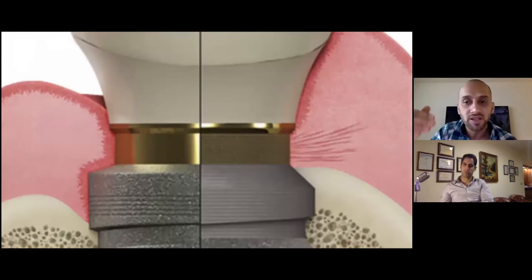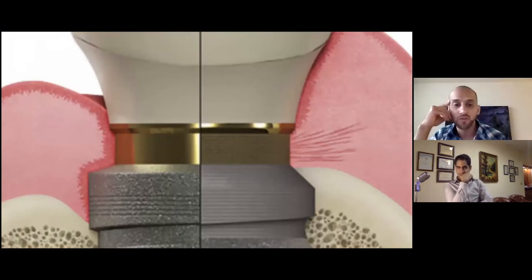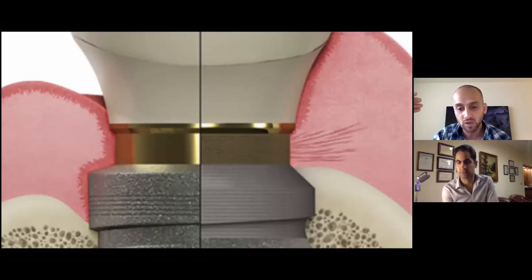What about the material that's going to be in proximity to the soft tissue? Which one of these scenarios is more favorable? Would the selection of the right abutment material lead to the image to the right as opposed to the image to the left? What material is going to give us better hemidesmosome or soft tissue attachment into that area?